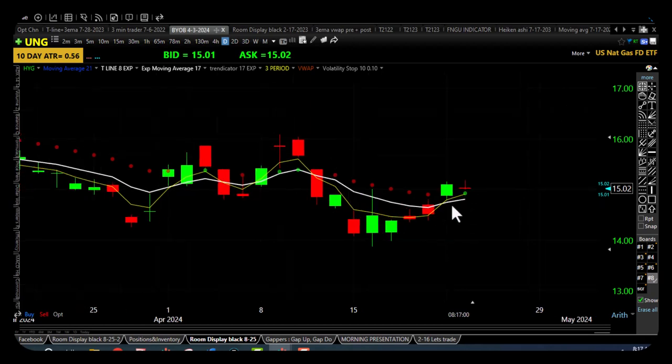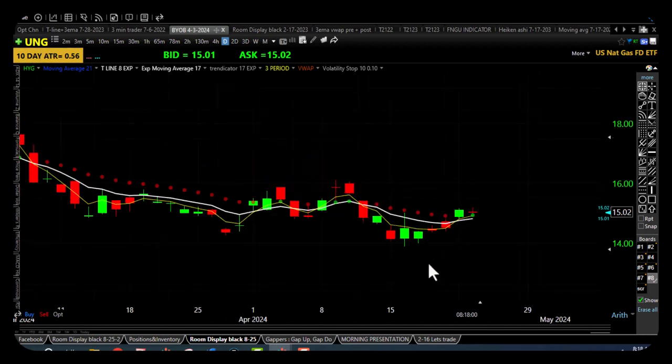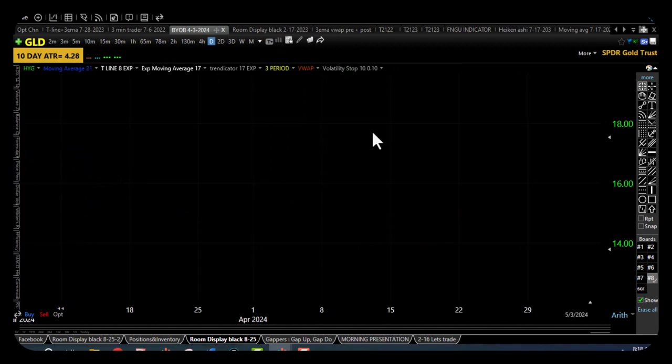All right, so this is UNG, higher low, higher high. Closing over the bullish cross over the 17 EMA. UNG. All right. Let's take a look at precious metals, GLD.